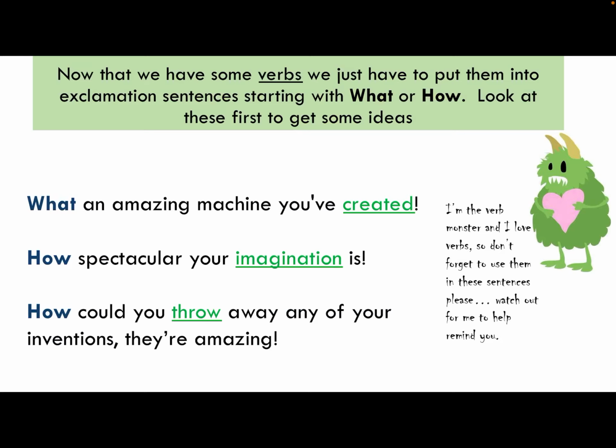So now that we've got some verbs, you may want to note some of them down. And we're going to put them into some exclamation sentences, which is the focus of our lesson. And we're going to use that what or how. Let's have a look at some of these to get some ideas.